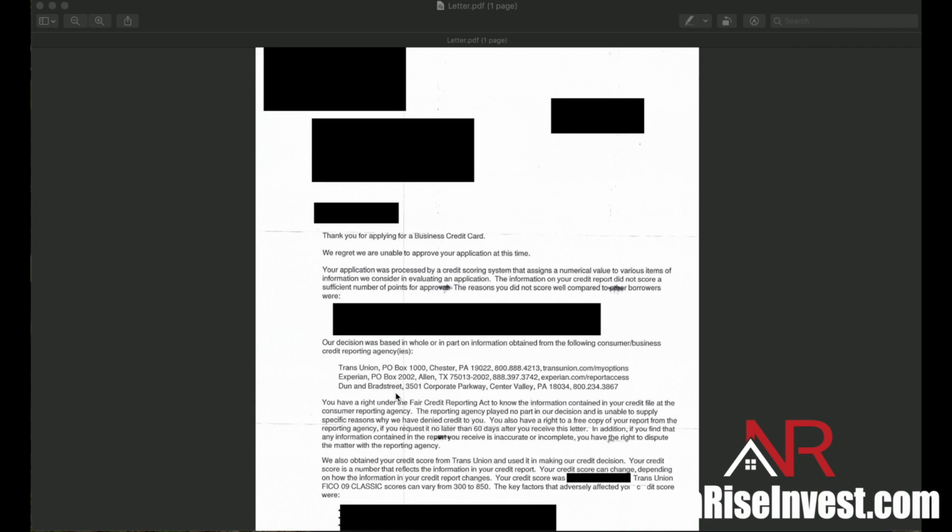I'm going to go into detail about Dun and Bradstreet in a little bit, but I wanted to finish going through this letter first so you can all see what a typical letter from the creditors looks like when you're applying for business credit. So in the next paragraph, you're going to see that they talk about the Fair Credit Reporting Act. Basically what they're saying here is that whatever your decision is, it was unbiased, it was based on facts. However, you still have the right to get a free copy of your report, like they say here. And this arrow right here, what I'm signaling, a free copy of your report from the reporting agency, meaning these three. And if you request it no later than 60 days after you receive this letter, they are required to give you a free copy.